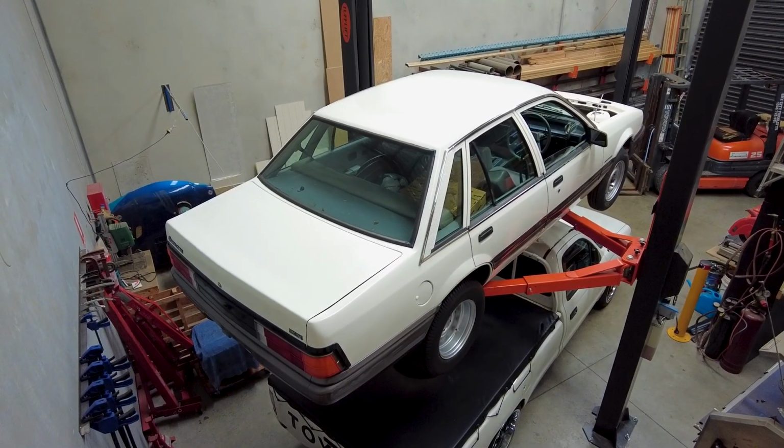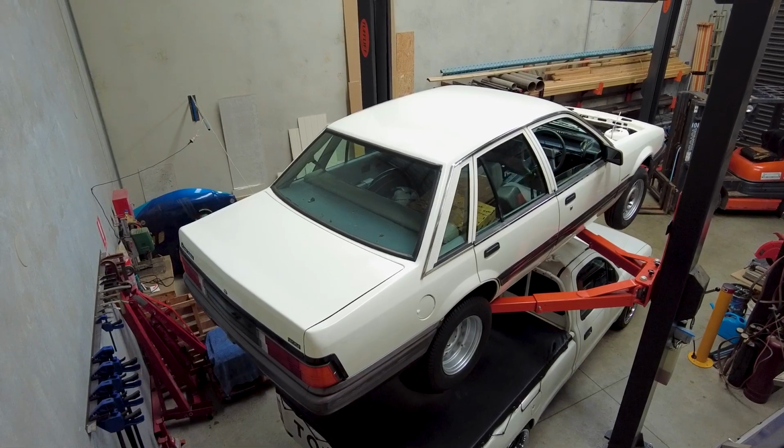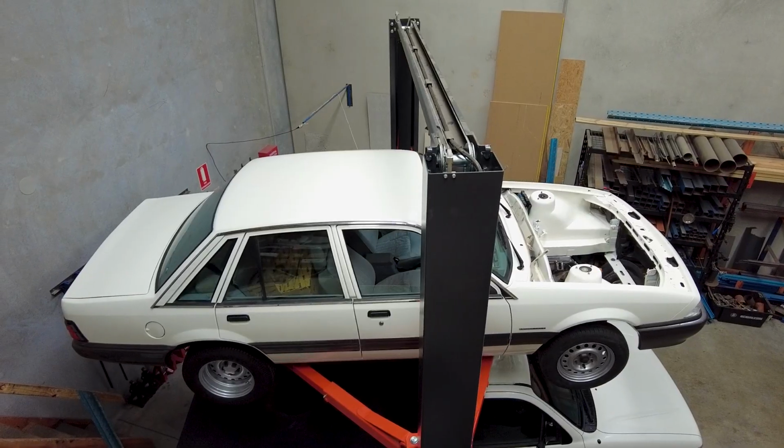Anyway, he's going to be here to work today working on it, and I'm going to be working on other cars on the front hoist, but that's a bonus to having two hoists now. I can have projects going on everywhere.